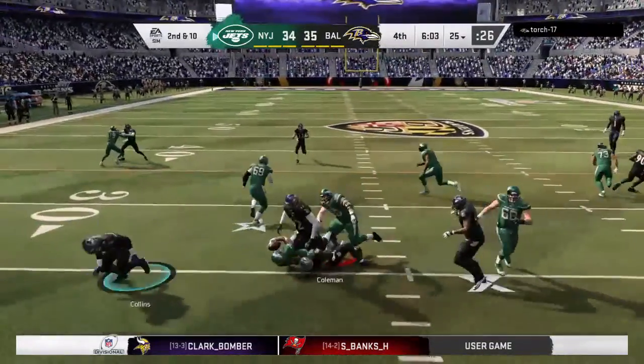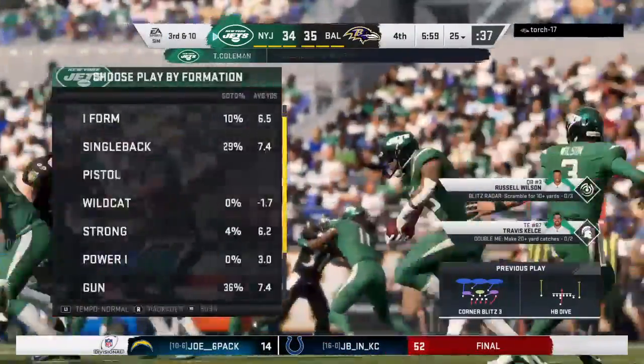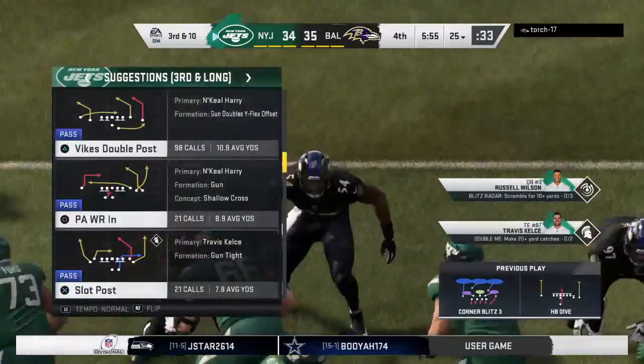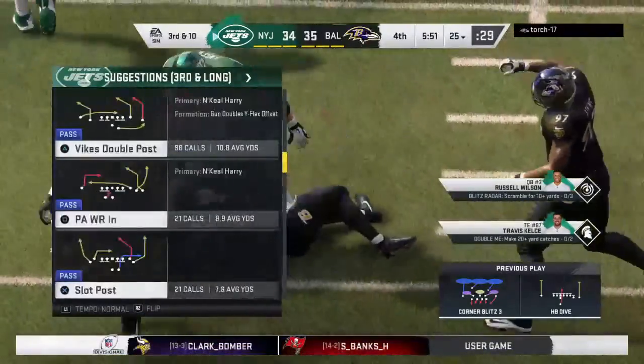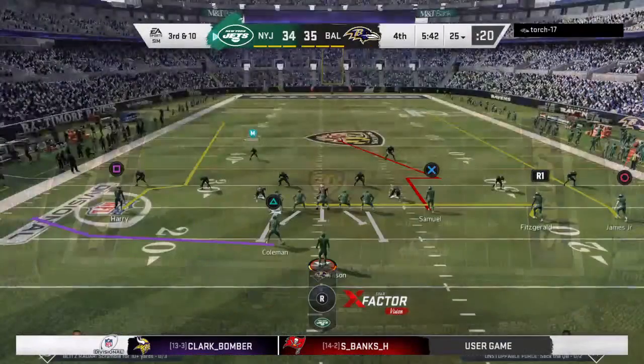Coleman now, looking for a seam, but finding none. He'll get back to the line of scrimmage, and that's it. No gain on that one as it brings up a 3rd and 10. He has elite instincts from his linebacker spot. He's able to diagnose the run and flies in like a missile to stop that one behind the line of scrimmage. Big play.